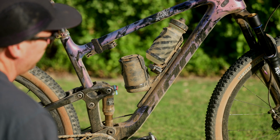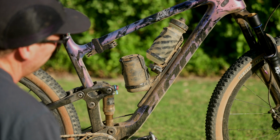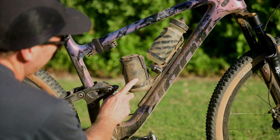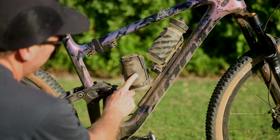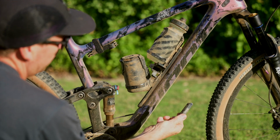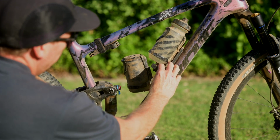So the Giant Anthem only holds 1 bottle, so what I have fitted here is a Lyne Components Holy Rail. This allows you to fit 2 bottles to the cage. I ride with a USP pack, so I only ride with 1 bottle, and I use the second bottle cage to hold all my tools and spares. And then over here I have the Giant Clutch 12 tool, easy to get to and super accessible.